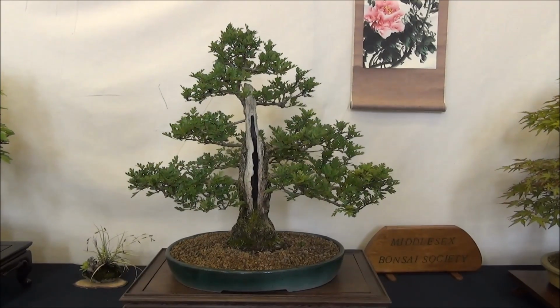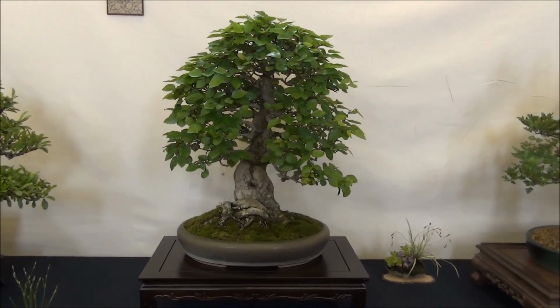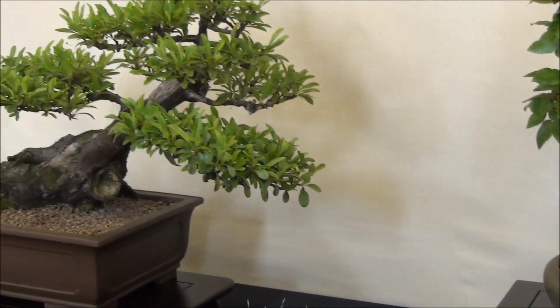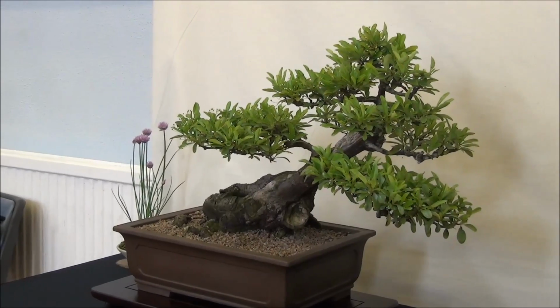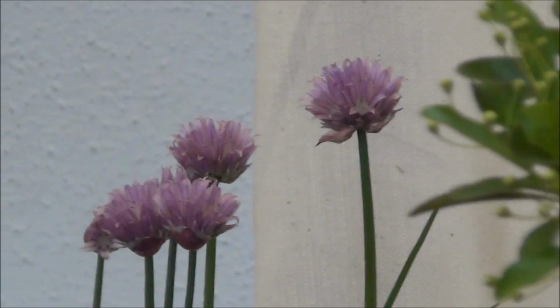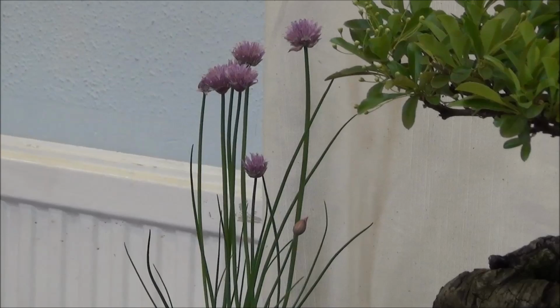And here's one of my favorites. It's a Hawthorn. The trunk has been carved with beautiful taper, and this one also has a shallow pot. This is the hornbeam, and again surrounded by accent plants. There they are. Next to it is a pyracantha with an accent plant at the back. That's a close-up of the accent plant at the back.